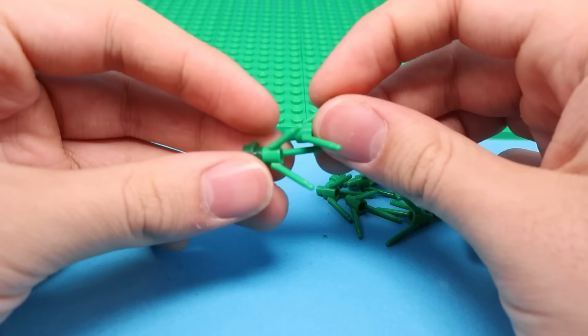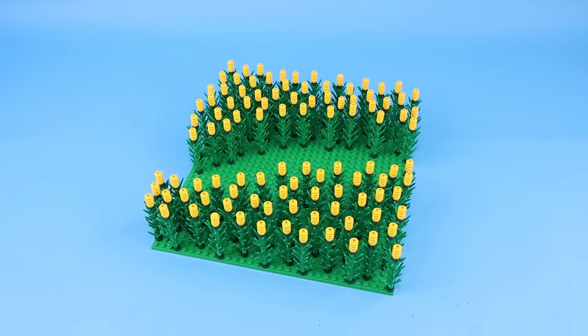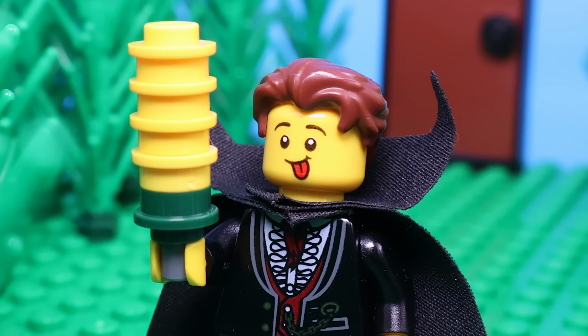Jason enters the door, and for the next movie, we're building Texas Chainsaw. So I grabbed some grass pieces and yellow studs and made corn. Then I filled this entire base with corn, and with that we have a cornfield. Jason walks through the cornfield and sees corn. He's really hungry, so he grabs some corn and eats it.